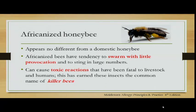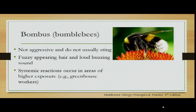The Africanized honeybee doesn't appear any different from the domestic honeybee. However, Africanized bees have a tendency to swarm with little provocation and to sting in large numbers. Usually they cause toxic reactions that can be fatal because of the large number of stings, and that's why these bees are called killer bees. This is the bumblebee. They are not aggressive, and they are known for their fuzzy hair and also their loud buzzing sound.